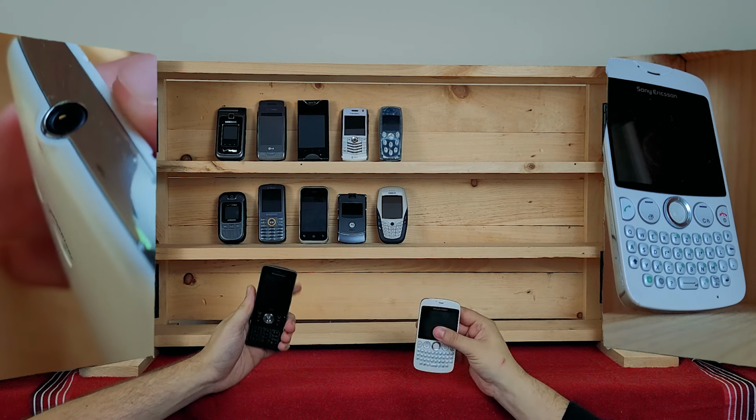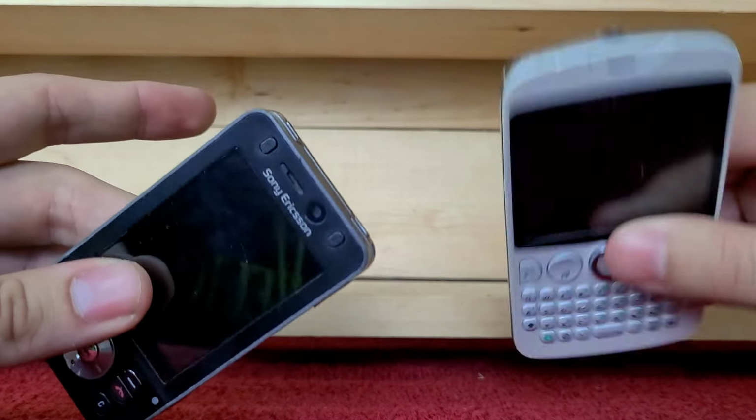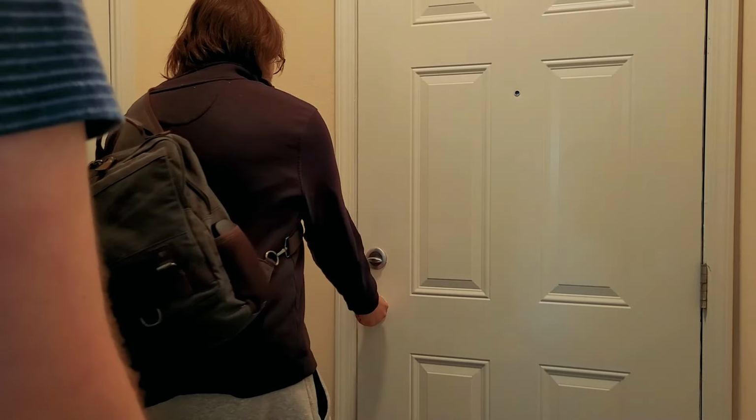3.5 millimeter headphone jack. Yours comes with a headphone jack, mine doesn't, which is really weird because these are prioritized as a Walkman brand line of phones. So these are meant to be phones that are also music players. But being music-based phones, they have a lot of features that prioritize music on the go.